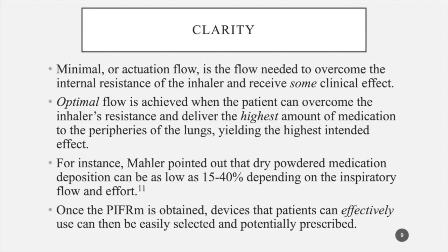Let's say at 30 liters, we're still getting 40%. I'm sure it's helping, right? I'm not going to say it's hurting, but it's probably not hurting. But then if we can hit, for instance, that 60 liters and bump that up above 40, 50, 60, lo and behold, 100% in a perfect world, we should be able to improve that patient's care, optimize that patient's care. Once we get that PIFR measurement, devices that the patient can effectively use can, from there, very easily be selected and potentially prescribed.